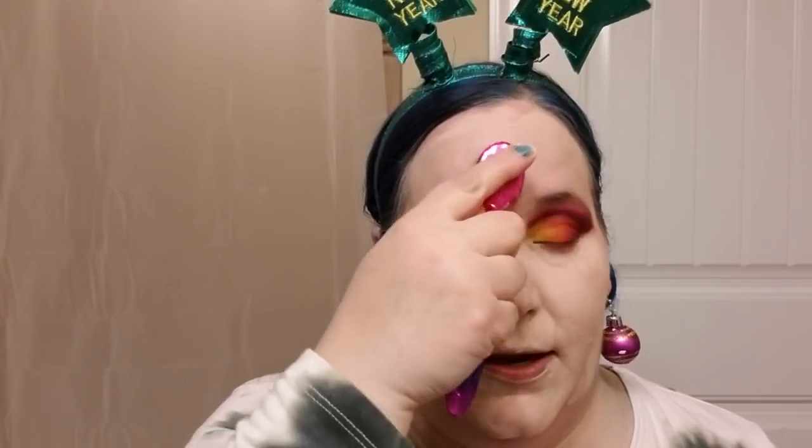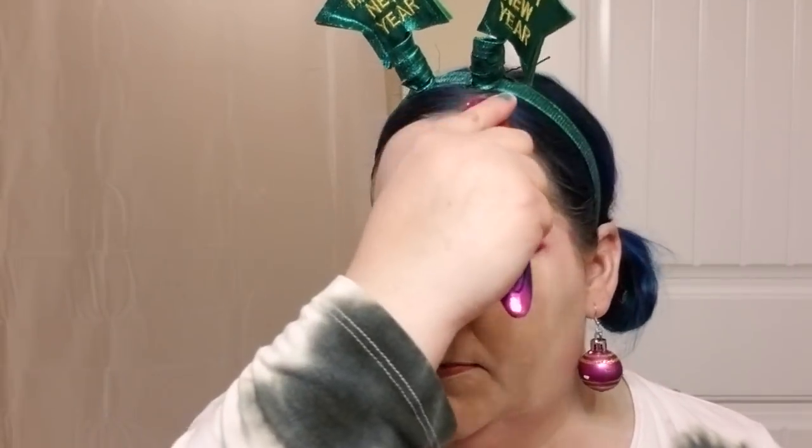But I do want it to remove any excess product because A, I always put way too much. And B, this foundation is just kind of hard to blend in, but once you get it blended in, it literally does not budge. Like, I can wear this on the hottest, most humid day in Virginia, and it will literally just last. So that is one of the reasons why it is my number one foundation.